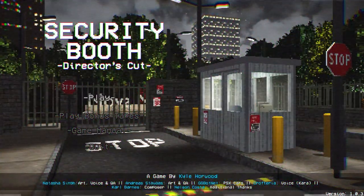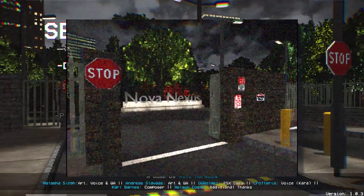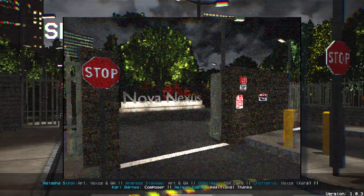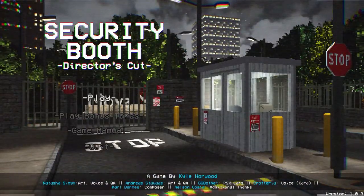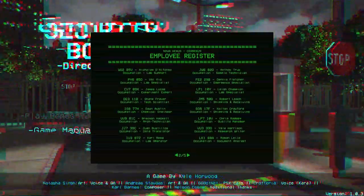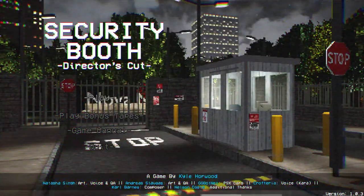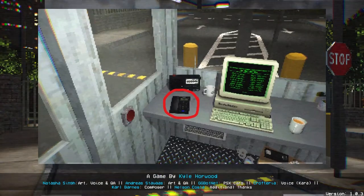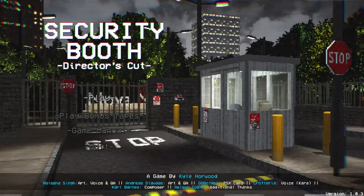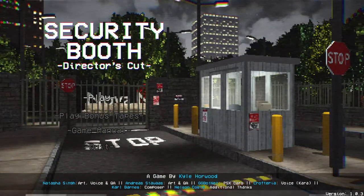You are the gatekeeper of a company named Nova Nexus. Your mission is to verify the individuals passing through the entrance gate. You have a computer that displays the license plates of all the employees' cars. Inside your booth, there's also a telephone. It's important to remember this detail. If you leave the cabin door open for too long, it will close automatically.